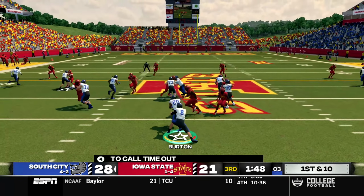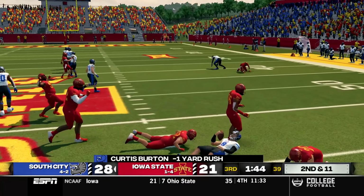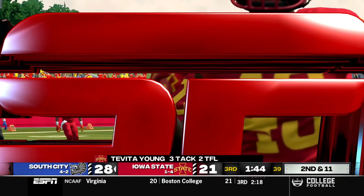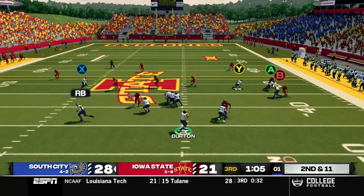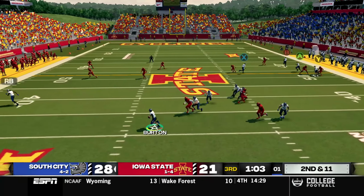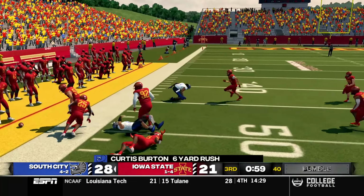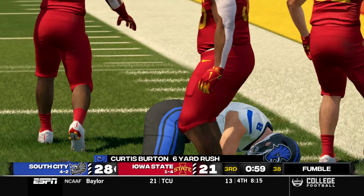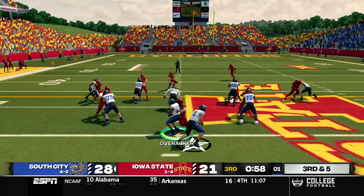We're back in shotgun again. It'll be a read option, and Burton will break that tackle and try to make some people miss, but ultimately get brought down for a loss of 1. Now a 2nd and 11. I would say this is a passing situation. So from shotgun, we'll look to pass. Burton rolling out to the outside. And I saw some people come open on the other side of the field. I rolled out to the wrong side, and he fumbled out of bounds, thankfully. However, because the fumble went out of bounds, it does stop the clock. Now 3rd and 5 with 59 seconds to go here in the 3rd quarter.